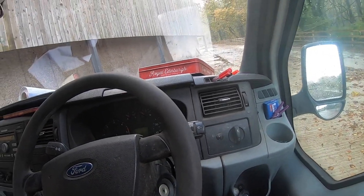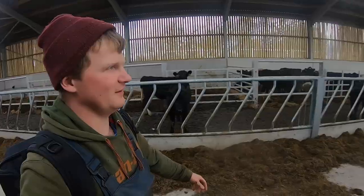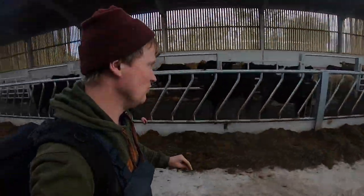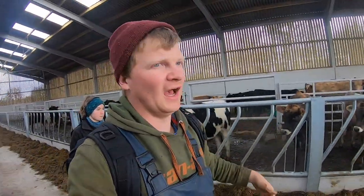Fancy. Oh, how bad. We'll shut this gate just in case. So you'll see we are back in the nice shed. This is where the cows have been. So this is the Tuesday after the Friday of moving. See with the sections they've got. So they've got a slurry section, a bedding up section, and that's really just how it works.